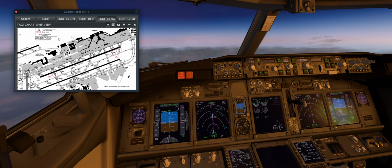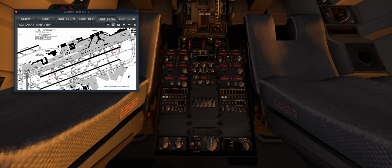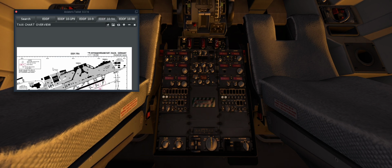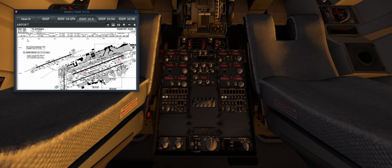I think Conan's the FIR boundary. So, yeah, nobody's online. They're well on our way, so we can use the VATSIM map. Looks like somebody's taking off runway 18. And what is it in reality? That's departure it is.